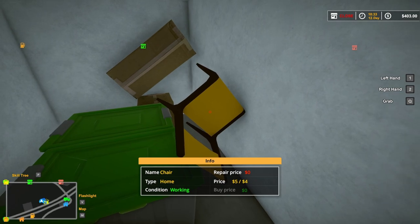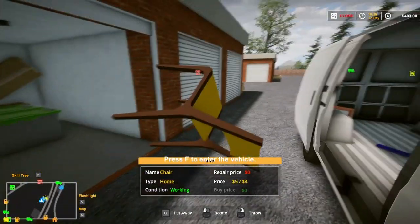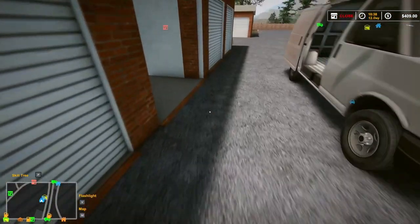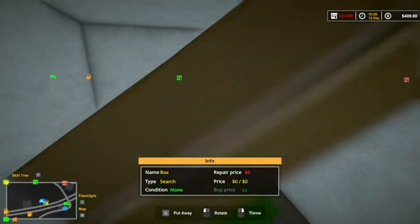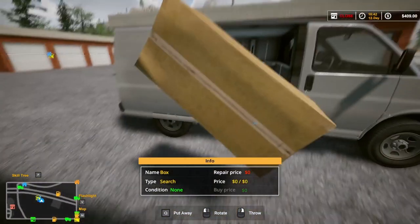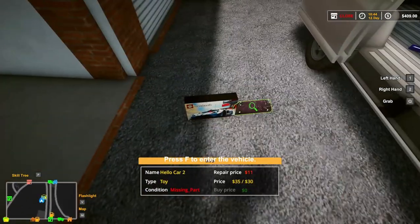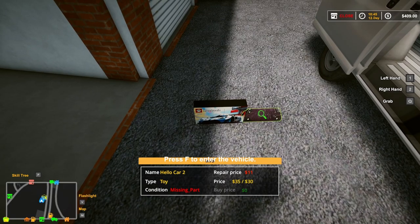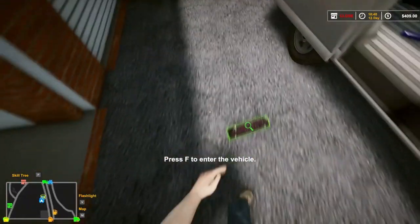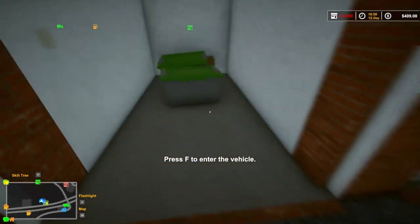We got a $5 chair, which, you know what? $5 chair. Where's our recycle box? There. It's a $6 chair now. That's selling a $5 chair. Okay, let's see what we got. Yeah, we'll set it here and we'll open it. That way we'll just have the small stuff to put in there. Let's see, we got a $35 Hello Car 2. And we've got a purse, which we're not going to open until we get to the market.